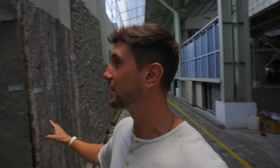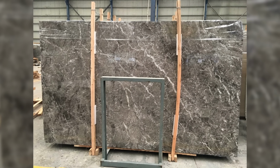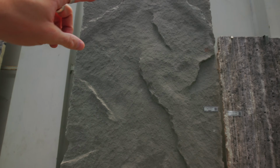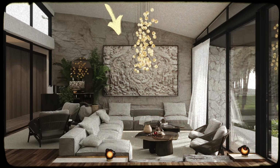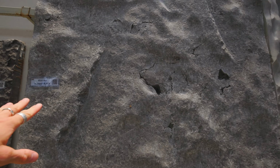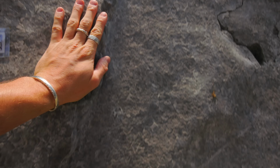But what I will say is, this is a stone from Italy. It's actually a pietra. And I love it. I can see this being a potential fit for the living room. That's pretty cool. Now this is actually a local stone, so it does come from Indonesia, and it's also a marble. I really like it.